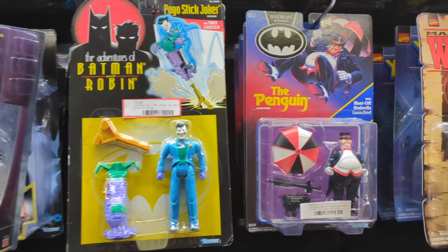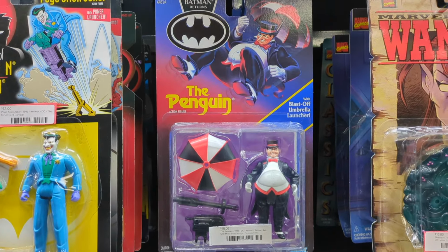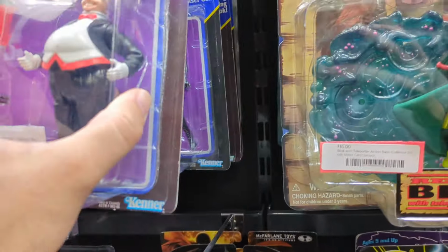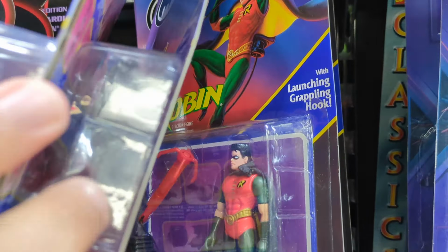Okay, so when we first get inside, we see here that they have some of the older Batman Returns figures. You got a Penguin here and Catwoman, of course, all the classic characters from Batman Returns. Let's see what's behind here. And you have Robin.